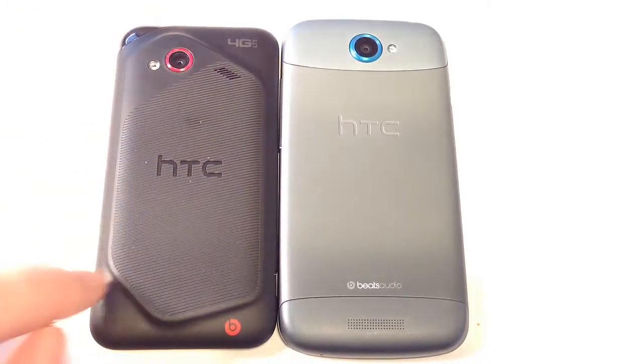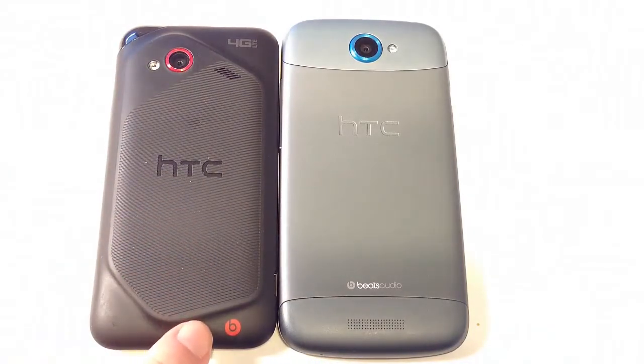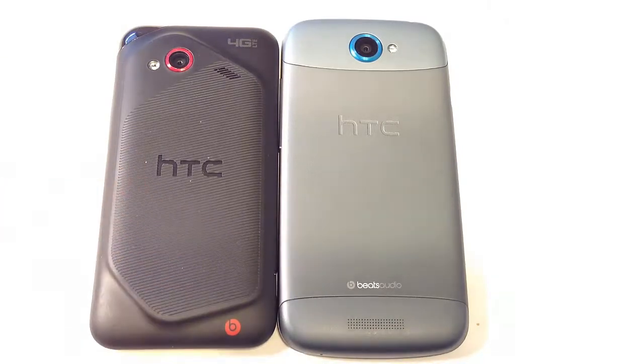Both these phones, of course, are 4G LTE capable. Has Beats audio on it, as both these devices you can see do. I really like the Beats audio experience. It totally enhances the sound. You can turn it off if you don't like the enhancement, but from my experience, it's a great enhancement. And it's also great if you have the Beats audio lineup of headphones and earphones. So it's a great device that way.